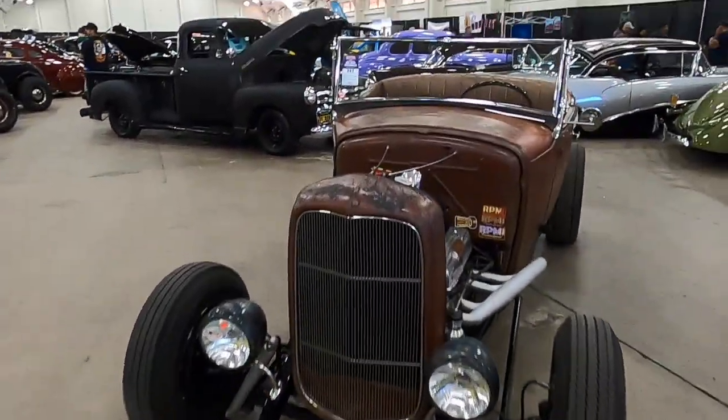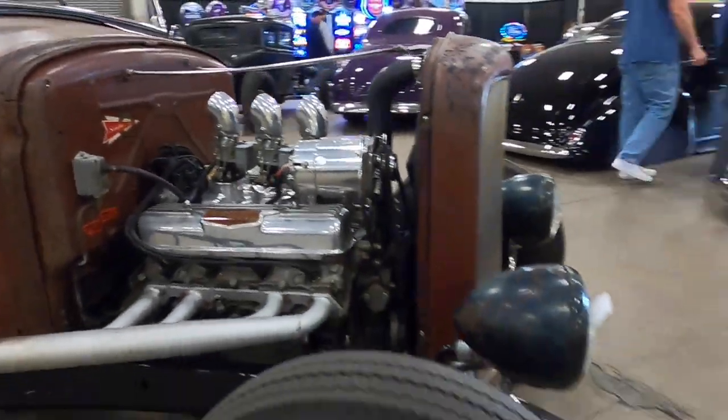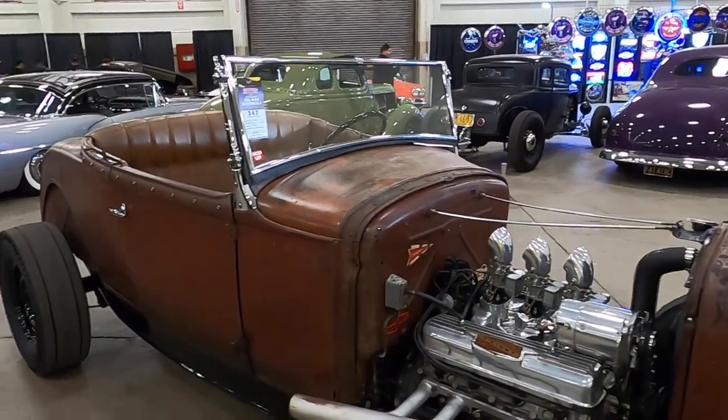Here we got a 32 Roadster Survivor, it looks like, with a nail head in it. It's ticking some boxes, I'm telling you.